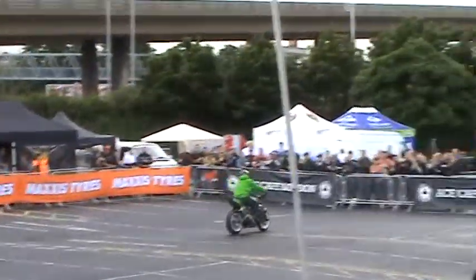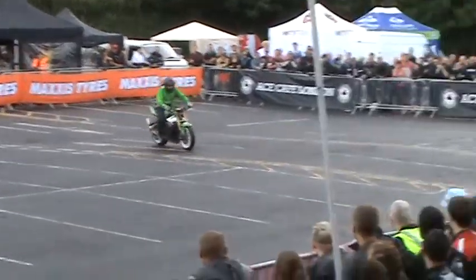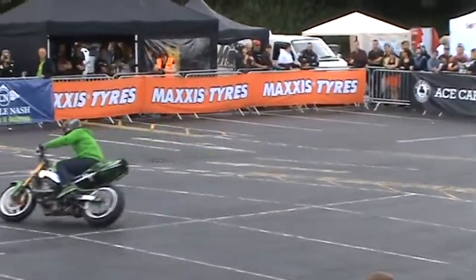The arena. Distinctive green livery there. Great rider. Did a good qualifying run yesterday. I think he would have been quite pleased with that. Hopefully the weather is not going to upset him too much today.